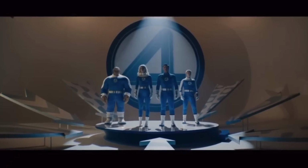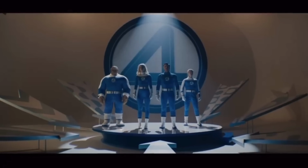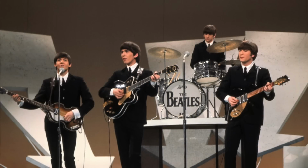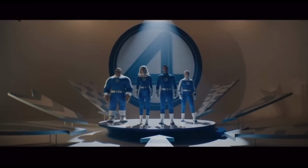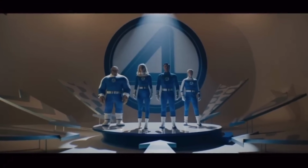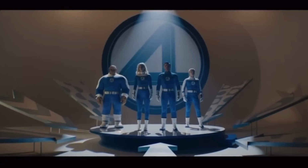And this is actually a Beatles reference on the Ed Sullivan Show. They were on a stage with a bunch of arrows pointing towards them. And this is kind of a play on a nickname given to the Beatles, the Fab Four. So since this takes place in an alternate universe in the 60s, they're really taking advantage of that and making a play off of the Fantastic Four and the Fab Four of the Beatles, and even using the same stage that was on the Ed Sullivan Show.